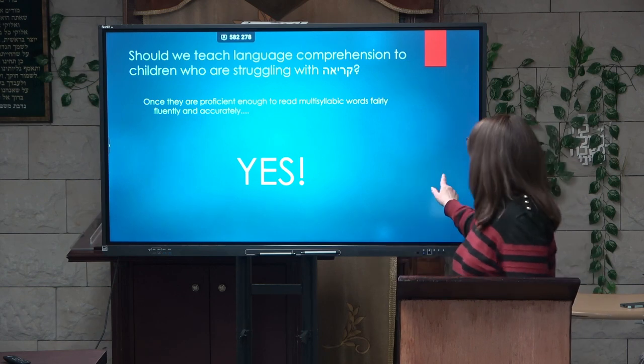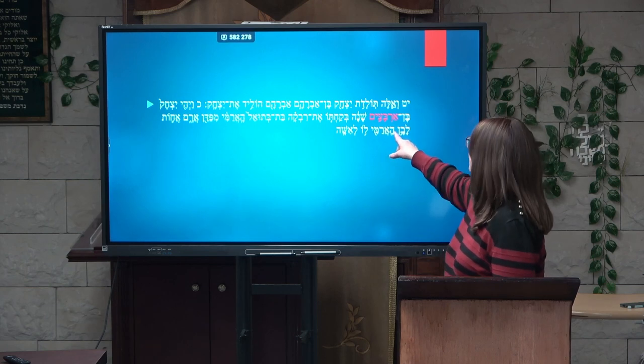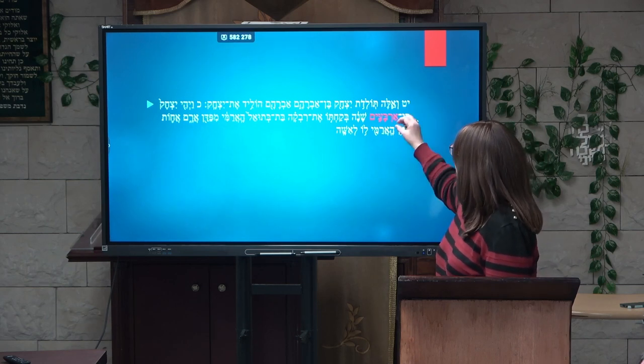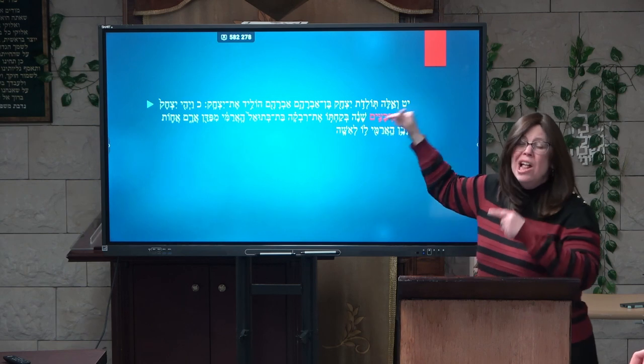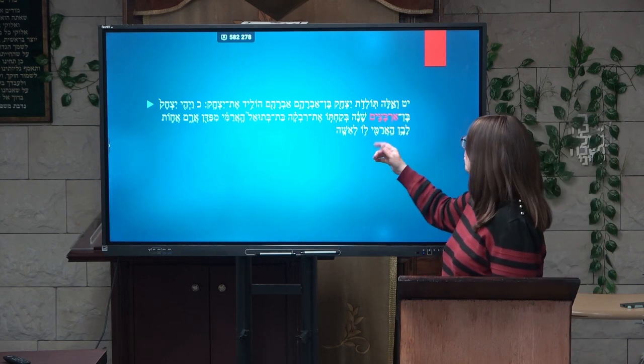And I'm of the belief that even further than that, let me give you an example to show that teaching them comprehension will actually help their reading. This is a pasuk that we started with our girls' class.